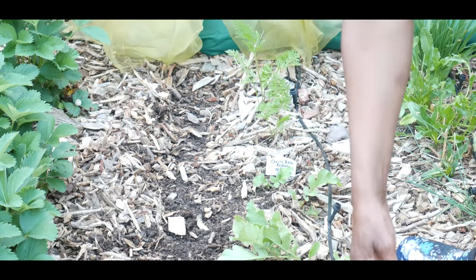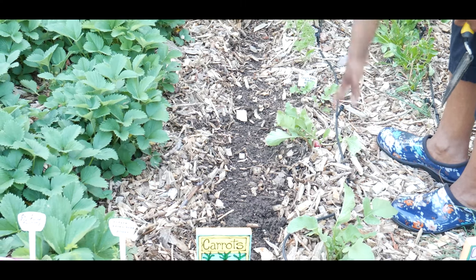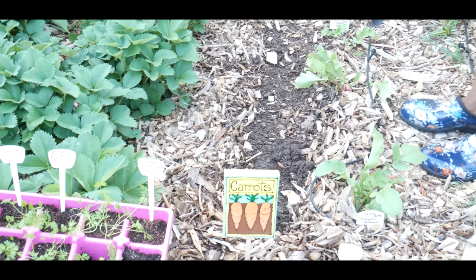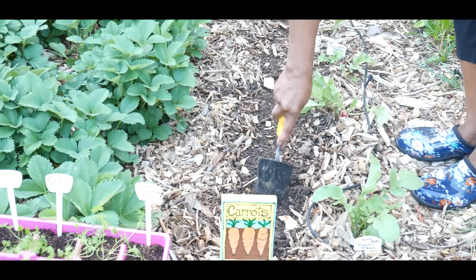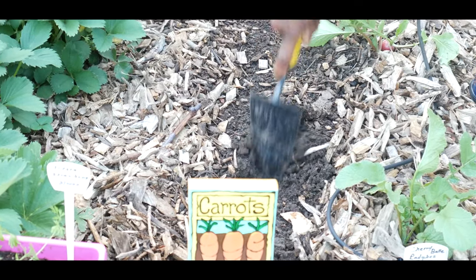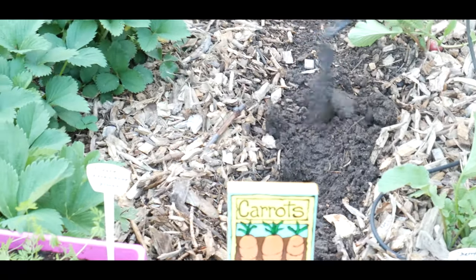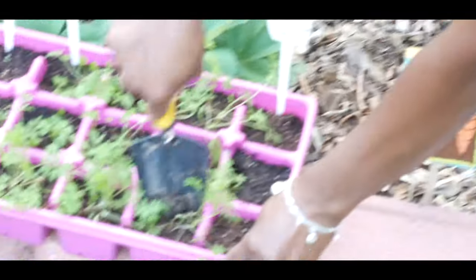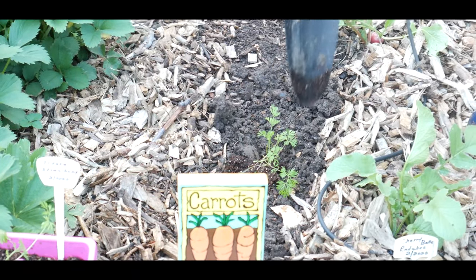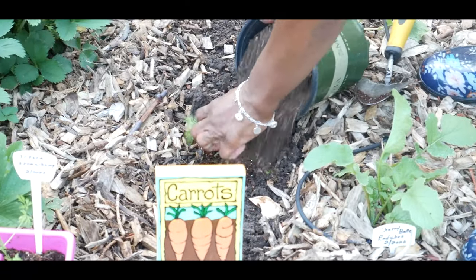As these radishes start needing to be harvested, then I start bringing in my carrots to start planting. So let me go ahead and start planting my carrots. I've already thinned out my carrots, but it may require thinning out some more. I'm going to use my compost from last year to backfill the soil.